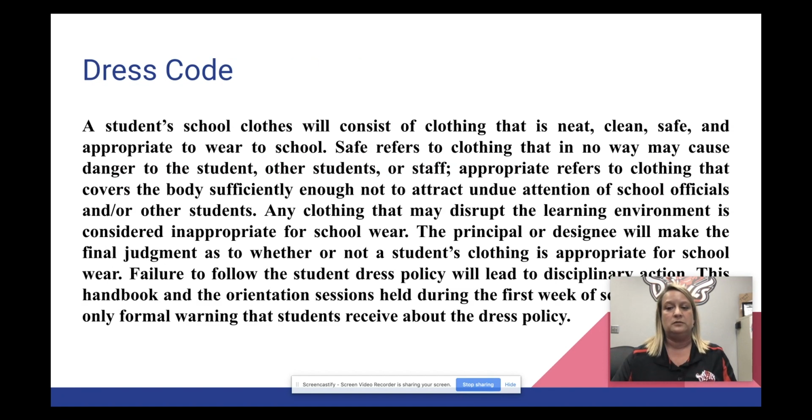Dress code. All right, here we go. This is the biggie. First and foremost, I'm not going to read all this to you. Y'all can read that. But you know that there are certain things you can and cannot wear to school. Bottom line, if you can't follow the policy, then there are consequences for not dressing appropriately. So let's look at what can and can't be worn so that there's no confusion.